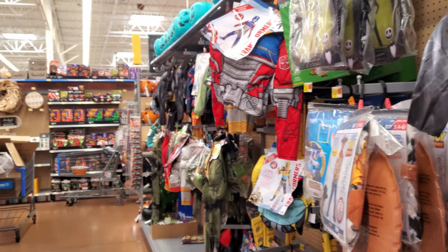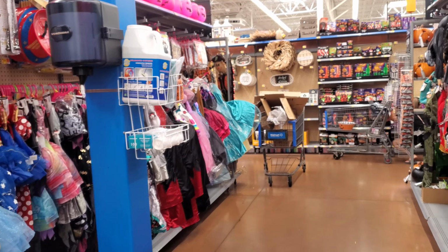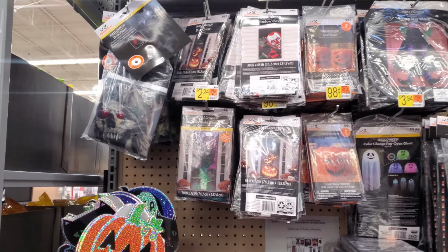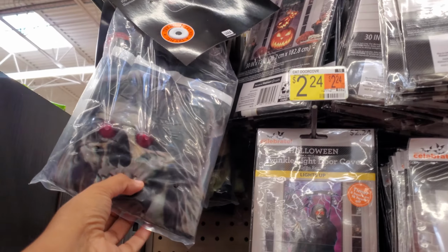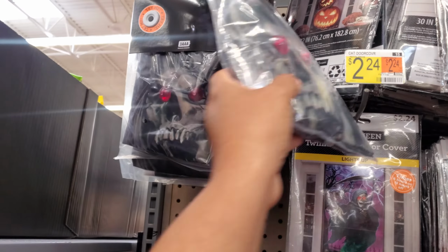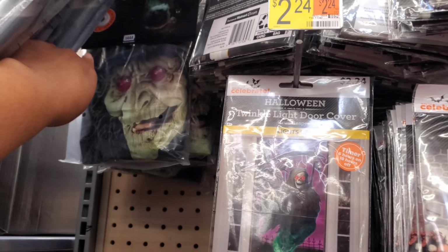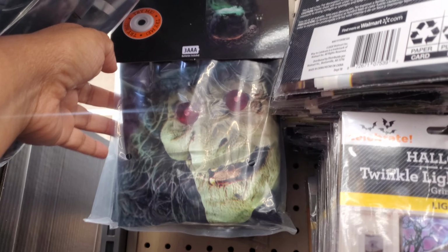I kind of don't want to look at costumes right now. Let me go to the other side real quick. Oh, these are back. The light up, you put it on your door. You know what? They had a cool headless horseman one maybe two years ago. Never bought it. Here's the witch one.